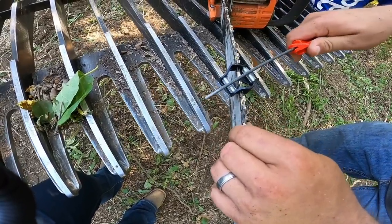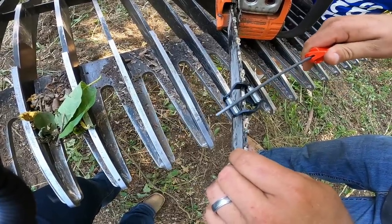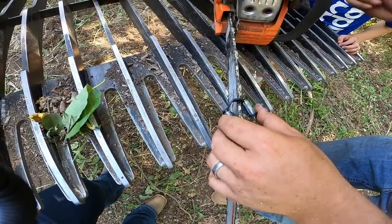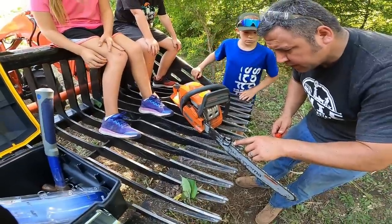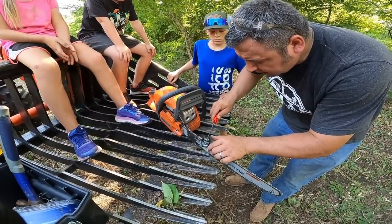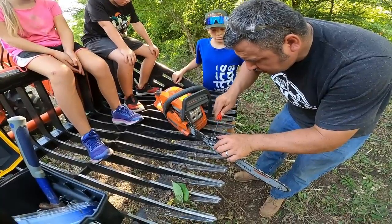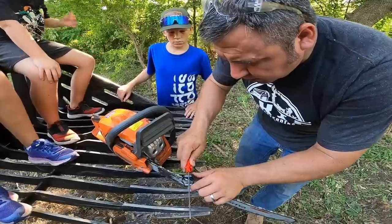See how I'm doing this, Leighton? You just got to put it on this line here. You got to skip every other one. See how this is backwards? So when we go to do the other side, see how that roller? You put that up here, and that's going to make sure you have it straight.